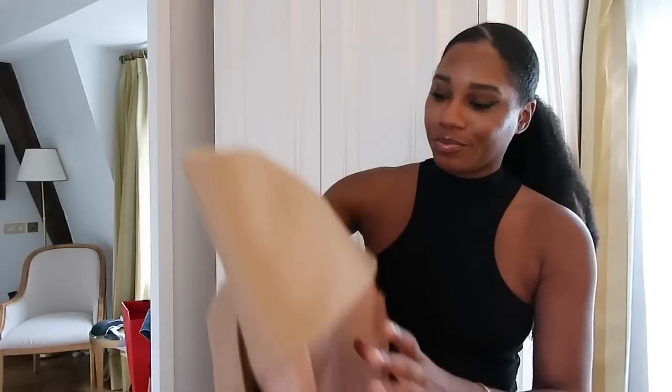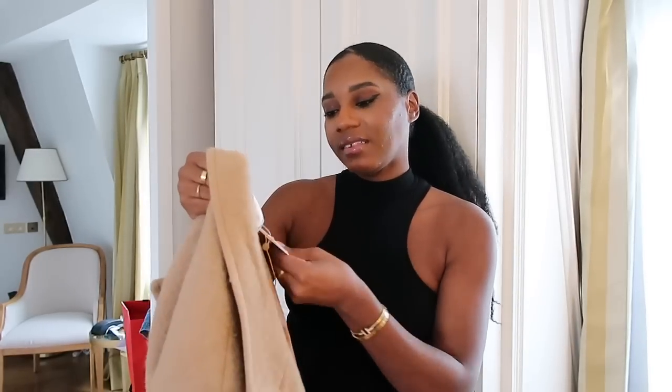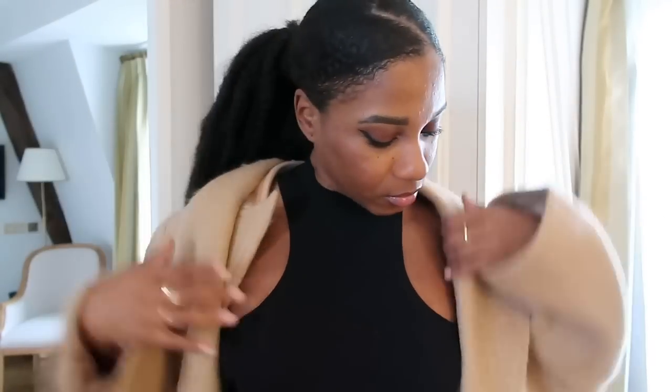And I got another coat. Don't ask me why I'm buying coats and it's about to be spring, but again, I'm really revamping my coat wardrobe for next season. And I've been wanting this coat. I don't have a camel coat this color. This is the John oversized coat in an extra small. It is enormous. It also comes in black, gray. I believe it comes in pink.